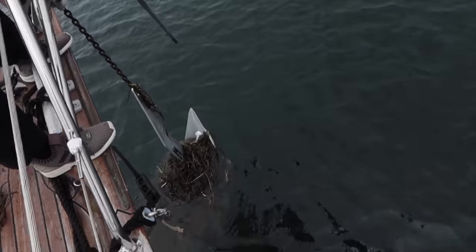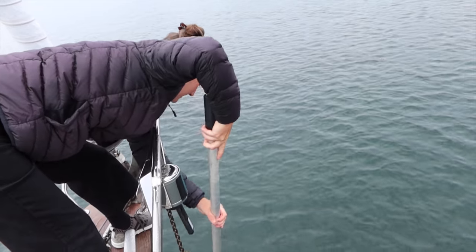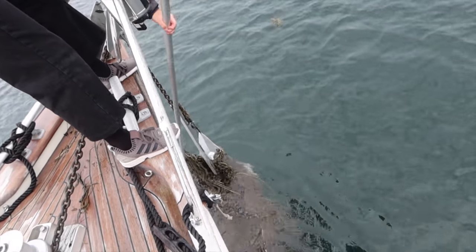Look! We have an extra, I don't know, 20 kilos here. Oh my god, look at this! I think we'll go forward and maybe some of it comes off.